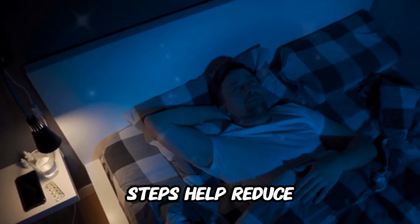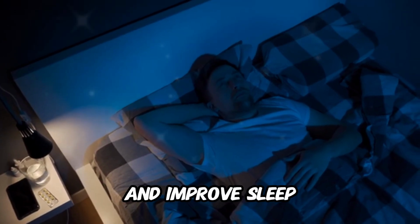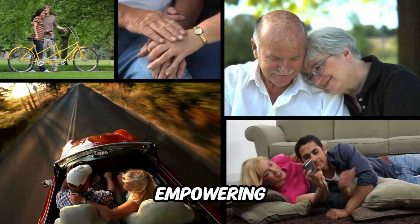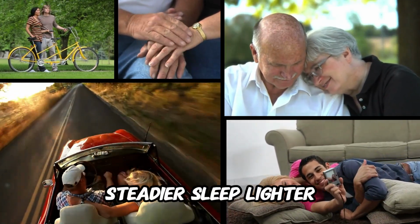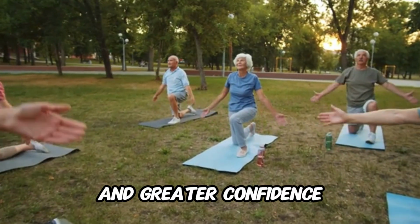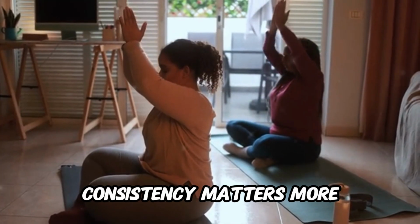Over time, these steps help reduce restlessness, minimize nighttime trips, and improve sleep continuity. The greatest benefit is practical and empowering. Steadier sleep, lighter legs, calmer nerves, improved balance, and greater confidence during the day and evening. Consistency matters more than perfection.